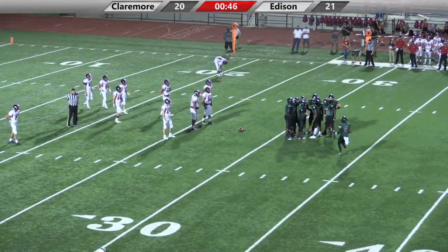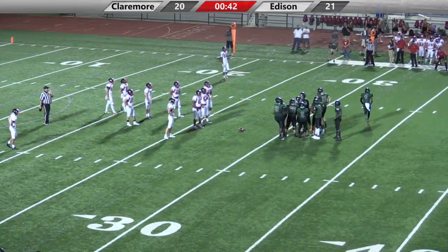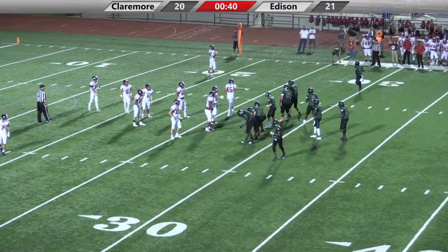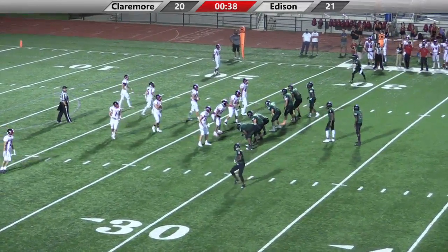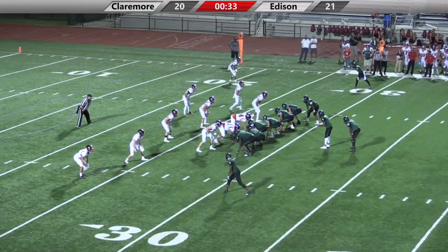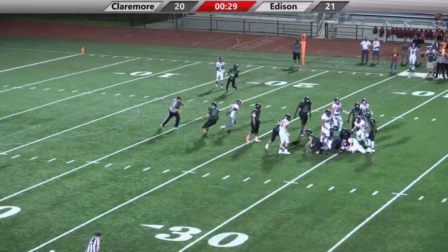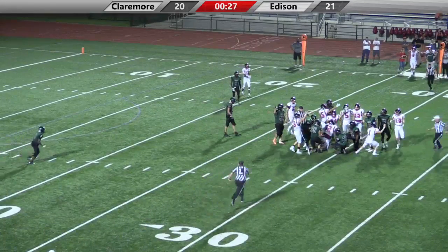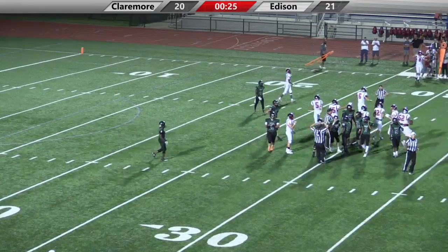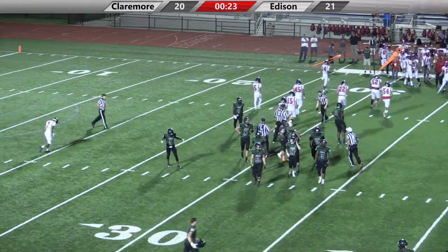Those are the kind you got to tackle low. They don't come down with an arm tackle. Blake Hargrove, I think, finally got him down. He about broke it all the way. Oh, fumble. Ball down. I don't know who got it. Zebras come up with the ball. 52, Darius Blevins comes up with the fumble recovery.